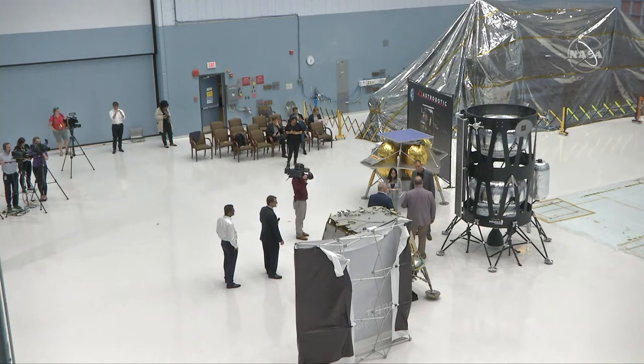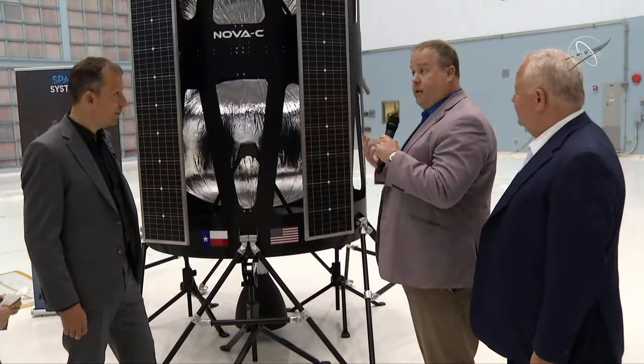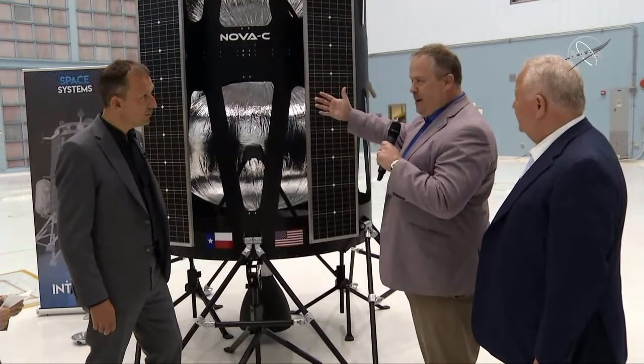How do you keep them so cold? Well, we manage basically our exposure to the sun and our exposure to the vacuum of space, and we watch that very carefully. One thing we do is we hide behind the solar panels, so we use the sun for power, and we shade ourselves with the solar panels.